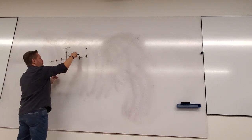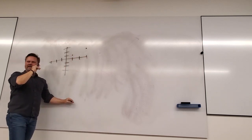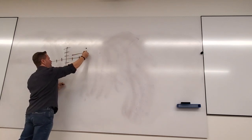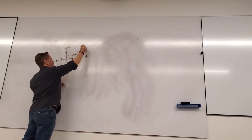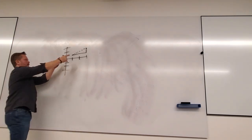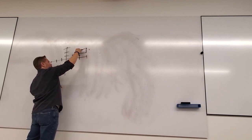So if I wanted to go to this point, I would go over 2 and up 1, right? Like a slope idea, but I'm not asking for the slope. So isn't there a triangle here? Yeah. And I'm asking for what that is? Isn't that the Pythagorean theorem? Yeah. All right, how long is this side? 2. How long is that side? 1. So how do you figure out that side?